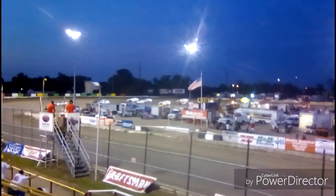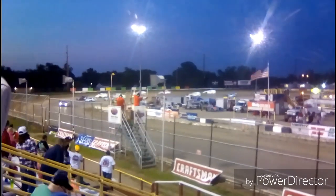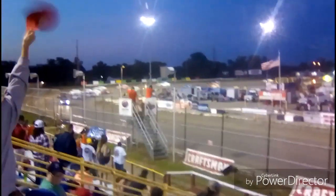Here's your AAA Modifieds. Baddies come off turn number 4. Don hat, Chevy SS Camaro. Lights are flashing, ready to go. Here they are, 15 racing left. Your AAA Modified.